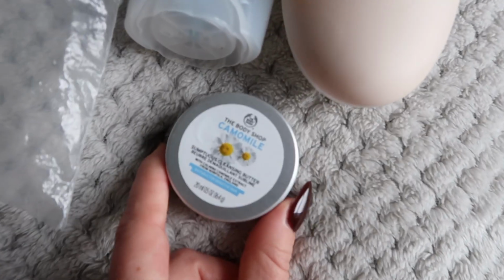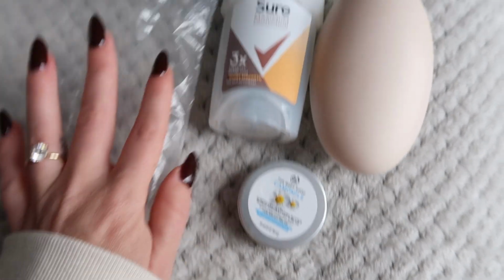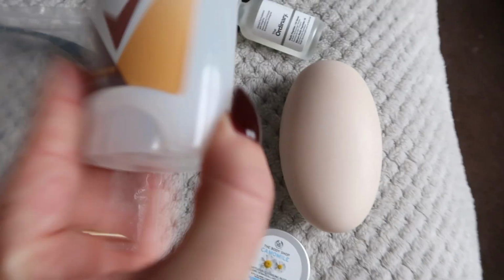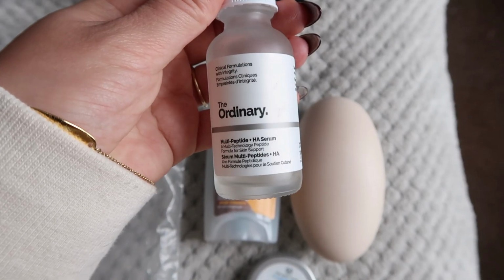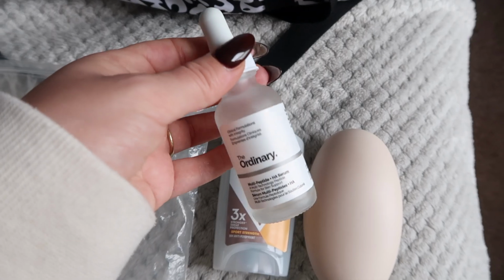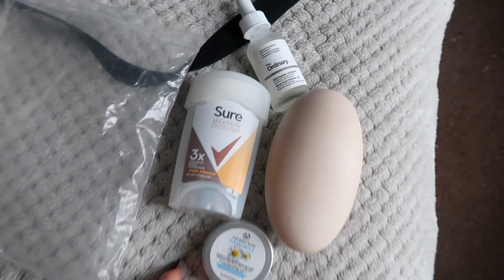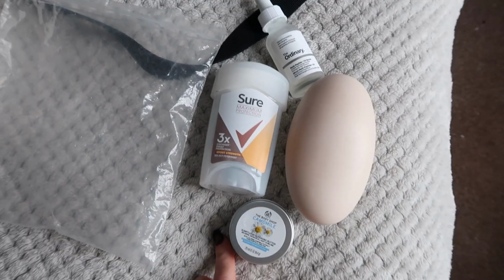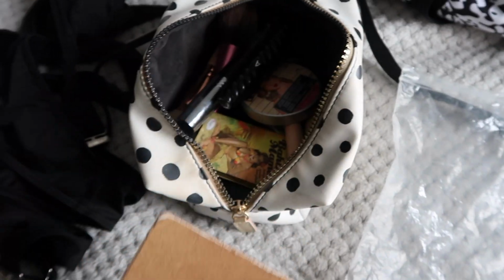This is the Body Shop chamomile cleansing butter, but it's a travel size one, which is really good. I've got my deodorant, which is 45ml, so that's fine, that can come with me. And then I've got my ordinary serum, which I can just use as my hydrating moisturizer-y thing after I've taken my makeup off. It's definitely not the most in-depth skincare routine, but I probably won't wear as much makeup as I normally do, and it will get me by.